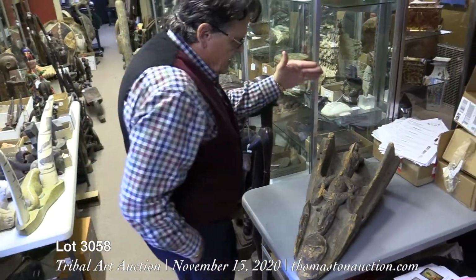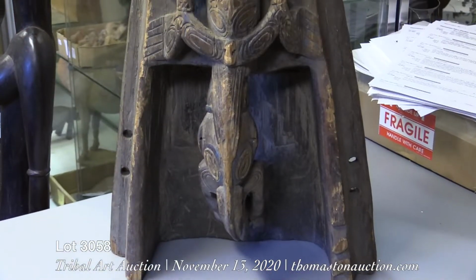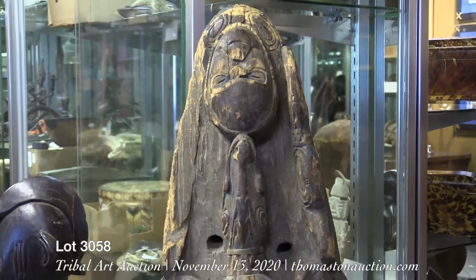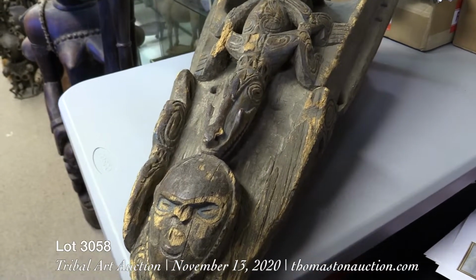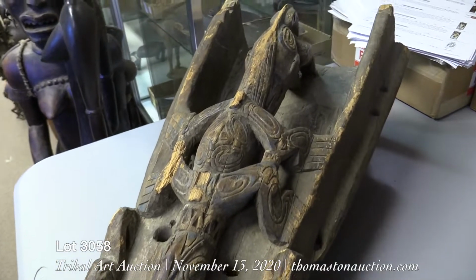This is the front of a totally carved canoe. A canoe prow is called, and of course it has the facial symbolism here, but it also has the crocodile symbolism on the top. And this is from the Sepik River tribes.